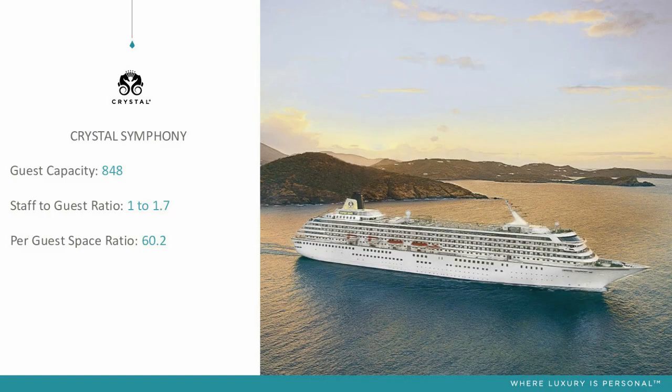Crystal Symphony is our second ship. She's actually our smaller ship. And she's my favourite, but I think that's only because she was the first ship that I ever went on. So I've got a special romantic memory of Crystal Symphony. Slightly higher guest-staff ratio, 1.7, but the per guest space ratio is 60.2, with 848 customers.